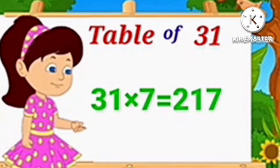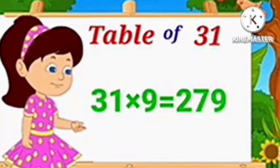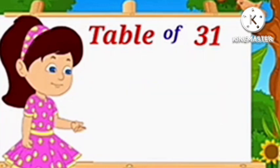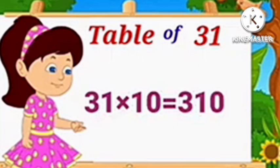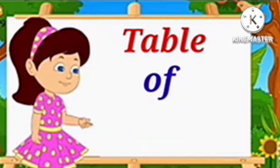31 sevens are 217. 31 eights are 248. 31 nines are 279. 31 tens are 310. Table of 32.